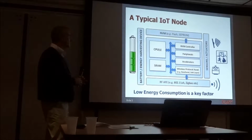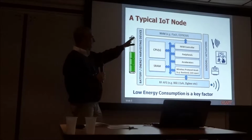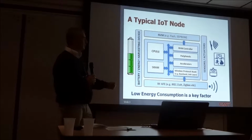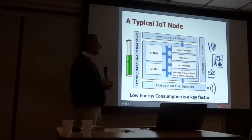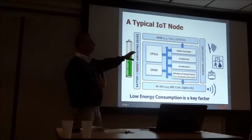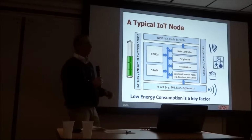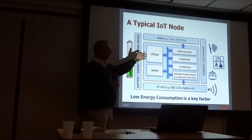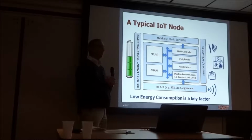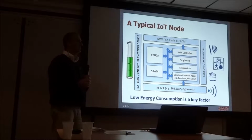So, what is a typical IoT node? Well, that's a pretty abstracted picture of what that is. But in general, you have sensors, you sense some type of physical effects, and you may also have actuators so that you can control a step motor or whatever. And you have a microcontroller type of chip. It could be more complex or less complex. So you have a CPU or CPUs, you've got memory, you've got peripherals to communicate with your sensors and your RF, and you have accelerators. They could be for security, they could be for accelerating DSP functions.